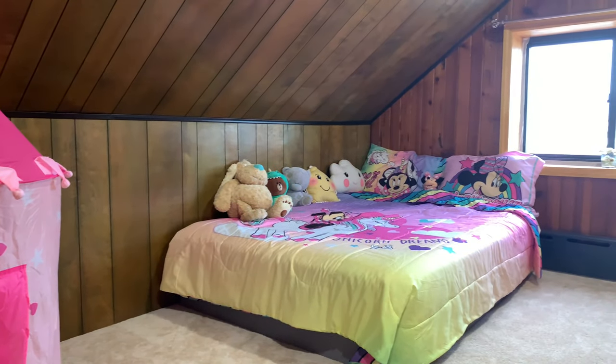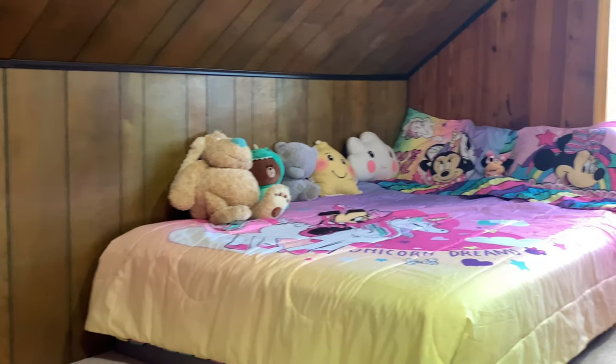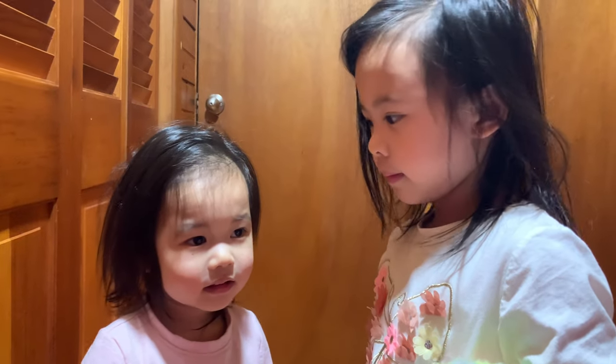To make the transition easier, we decorated her new bed with her favorite stuffed animals. We also let her pick new bed sheets with her favorite character, Minnie Mouse. Ellie, are you excited for your new room? Yes.